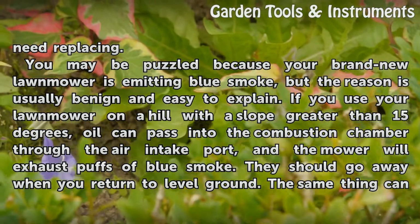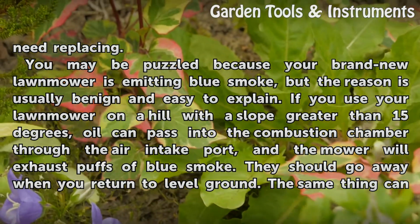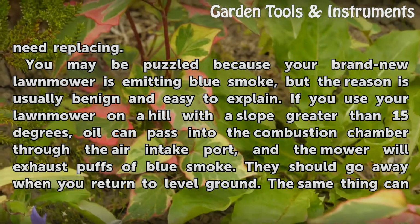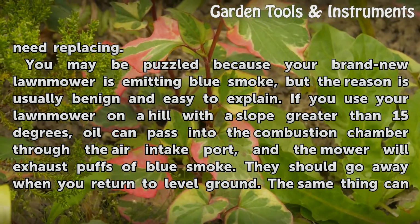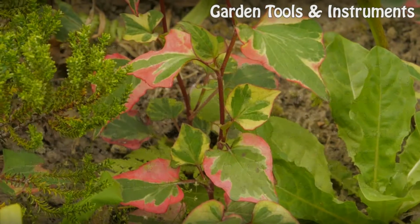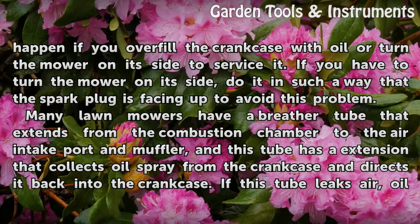easy to explain. If you use your lawnmower on a hill with a slope greater than 15 degrees, oil can pass into the combustion chamber through the air intake port, and the mower will exhaust puffs of blue smoke. They should go away when you return to level ground. The same thing can happen if you overfill the crankcase with oil or turn the mower on its side to service it. If you have to turn the mower on its side, do it in such a way that the spark plug is facing up to avoid this problem.